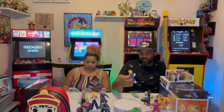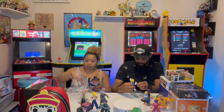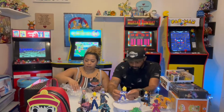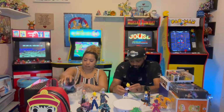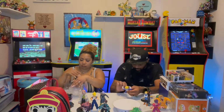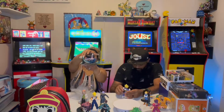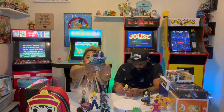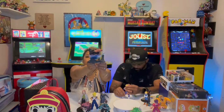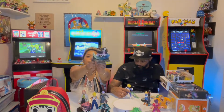I'm gonna pose him like that. And this is Nezuko-chan. Super cute. This is from the Spider Mountain. This is when she shrinks down and she's running away.